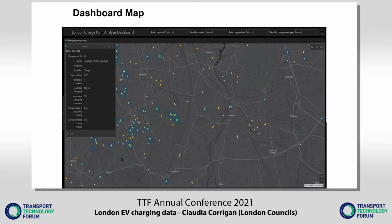When the user clicks on the charge point on the map, they're also shown the summary information you can see on the left there, and that shows details of the specific charge point. So it's things like the address, the operator, the power output, and a monthly breakdown of utilisation as well.